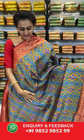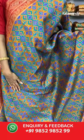So now moving on to the next sari. Every sari has its own uniqueness, every sari has its own design. So just go ahead. This is a beautiful mustard color sari again.